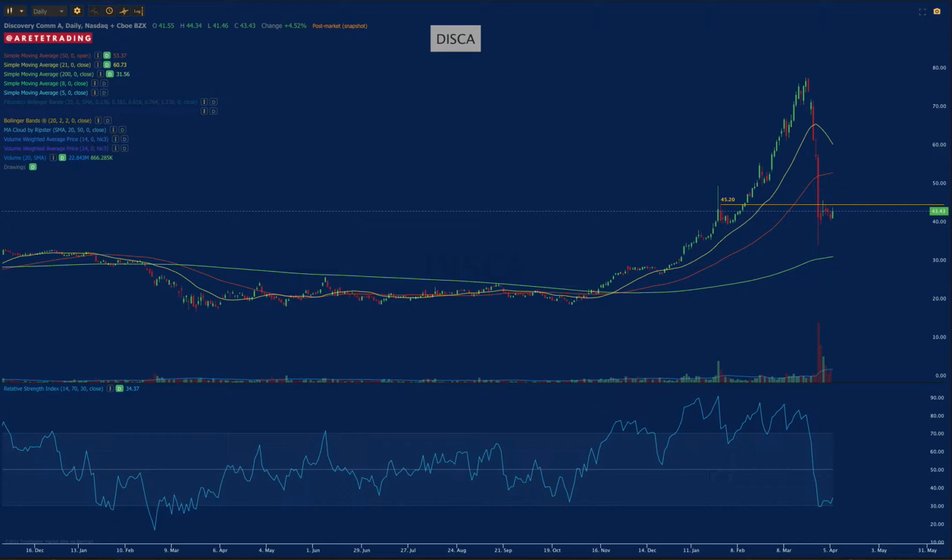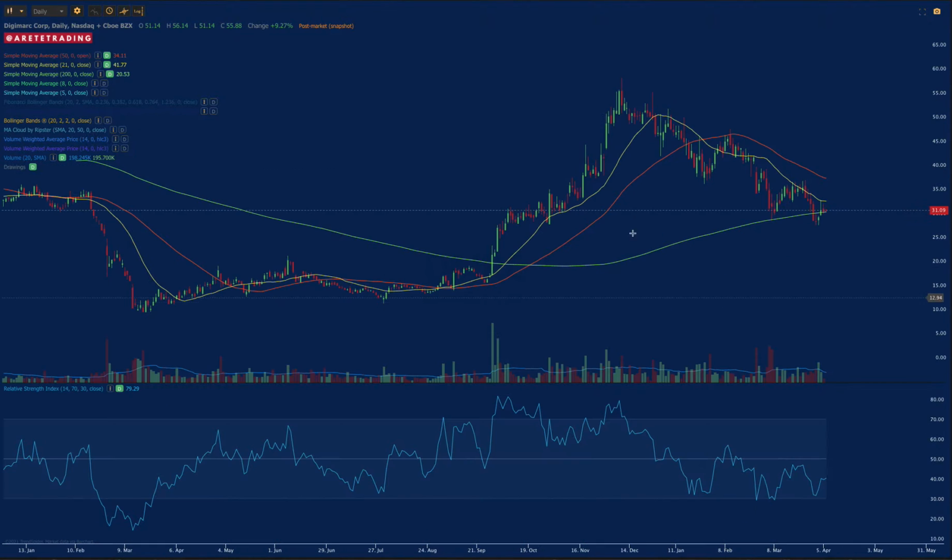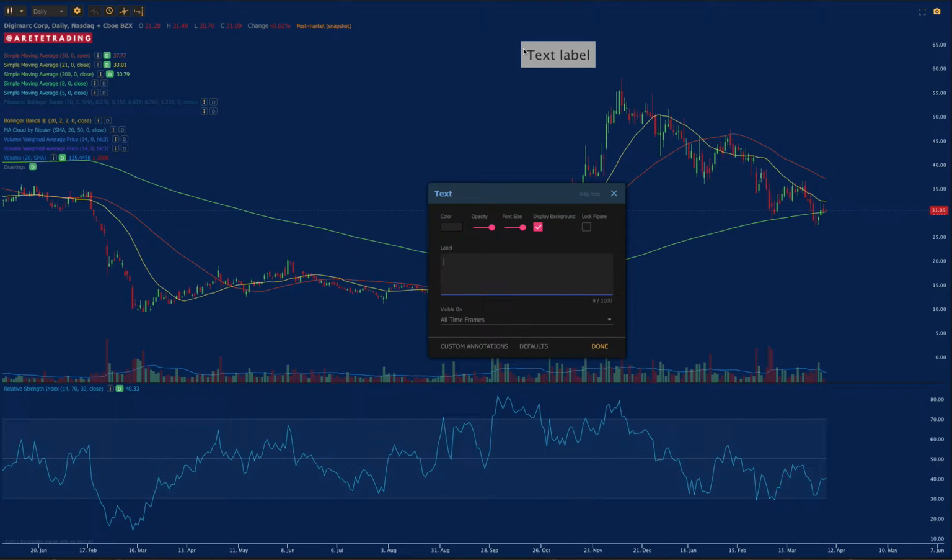I would use 45-20 as my swing. I'm not saying not to do the trade. I think it's a great trade. It just needs to confirm. DMRC looks like one we've never really done before.